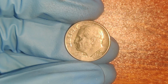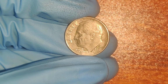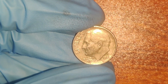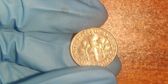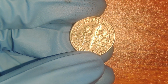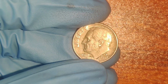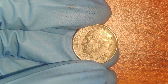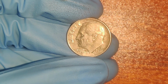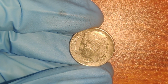So, how do you spot one of these million-dollar dimes? It's all about knowing where to look. The double die error is the key. Let's break down exactly what you need to do to identify it. First, start by checking the date and the word Liberty on the obverse of the coin. Look for any faint doubling or extra lines around the letters. The most common spots for this error are in the L and I of Liberty, as well as the 1 and 8 in the date. You want to look for a shadow or a blurry effect. If you find it, congratulations. You might be holding a rare piece of history.